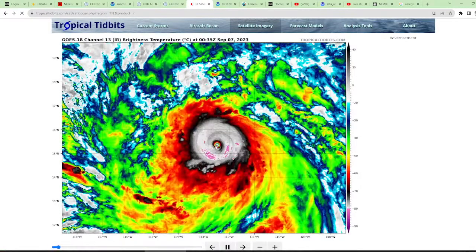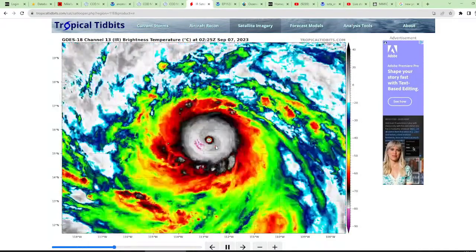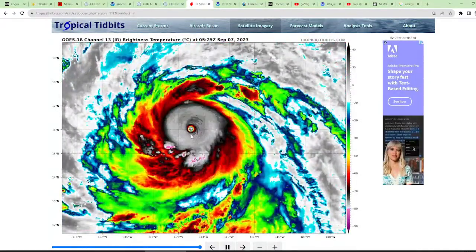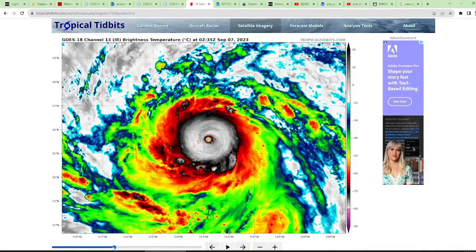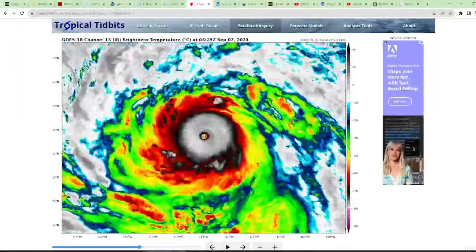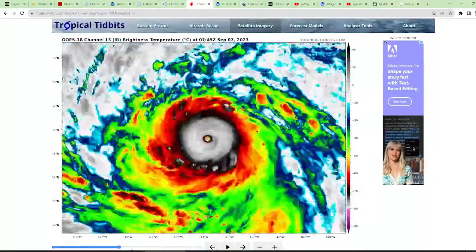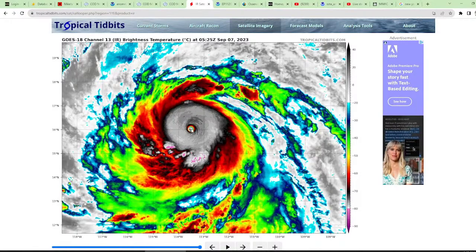Well, let's look at Hurricane Hova right now. Yeah, this is a Cat 5, guys. If a Hurricane Hunter plane flew in there, they'll probably find winds of 170, 180 miles per hour, pressures under 900 millibars. I almost guarantee that. This is the strongest storm I've ever seen.